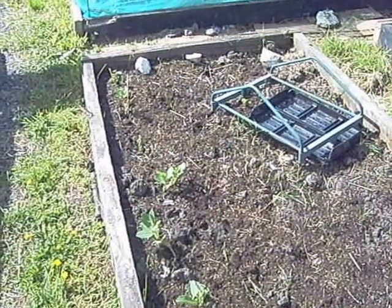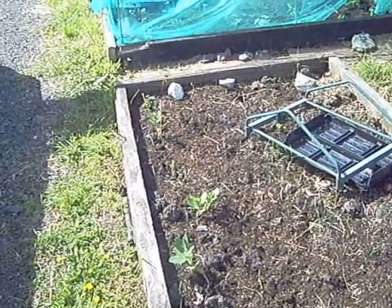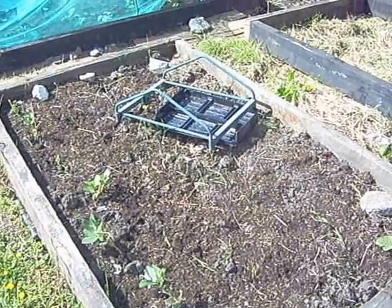Good morning. It's now 10 o'clock on Sunday the 2nd of June. I'm Andy and this is my allotment. Just to give you a quick spin round the progress since last time.